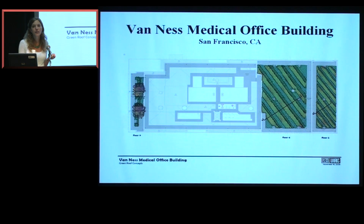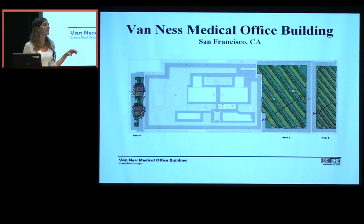This one, the Van Ness Medical Office Building, is under construction right now in San Francisco, and they did this one primarily to reach their LEED points, because green roofs touch on more LEED credits than any other single building feature. They're right up there with bicycles and all of the things associated with bicycles. But this helped them meet their LEED goals, and then also for the patient experience, this actually has a lot of different levels, but pretty much every window view is either looking out over the natural setting or it's looking out over these green roofs. Okay, so that enhances the patient experience.